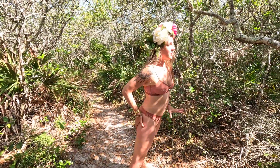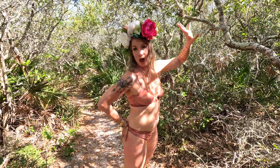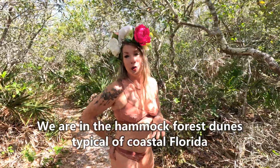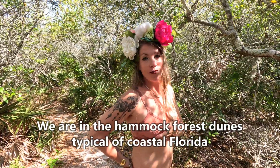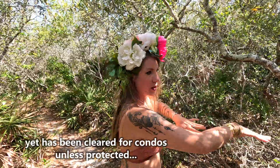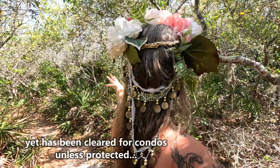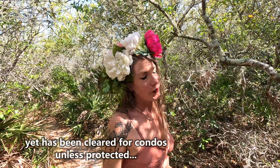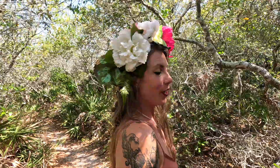And today, since the sun is so bright and high and there's no clouds, we're using the dappled forest, or they call this a dune hammock. Dune hammock? Yeah, because the hammock forests are the ones where it weaves around, but we're on a big dune. Essentially we're just on a sand dune right now. Very, very akin to Florida.